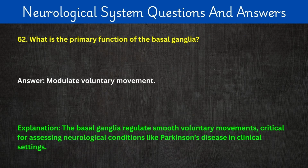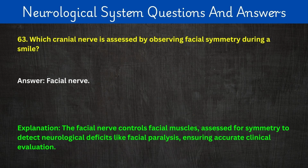62. What is the primary function of the basal ganglia? Answer: modulate voluntary movement. Explanation: the basal ganglia regulate smooth voluntary movements, critical for assessing neurological conditions like Parkinson's disease in clinical settings.